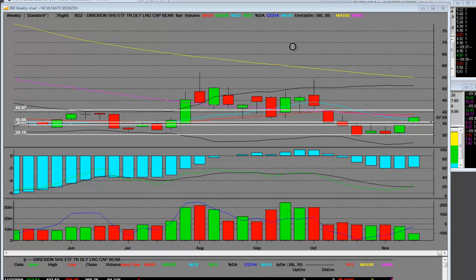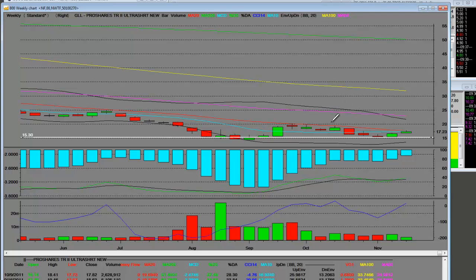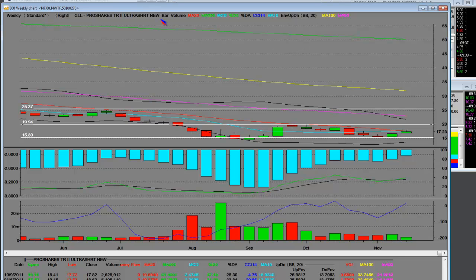Let's take a look here. Ultra short. It's a new one. And it's a GLL. Look at this one. It's putting in the bottom. Doesn't move a lot. Doesn't have to. It's a new one, but it's got upside potentials here. And you can look it up. We just started covering the GLL.